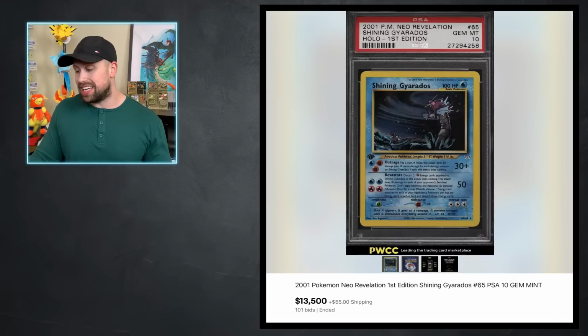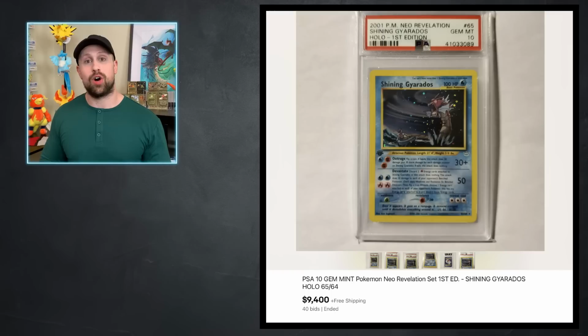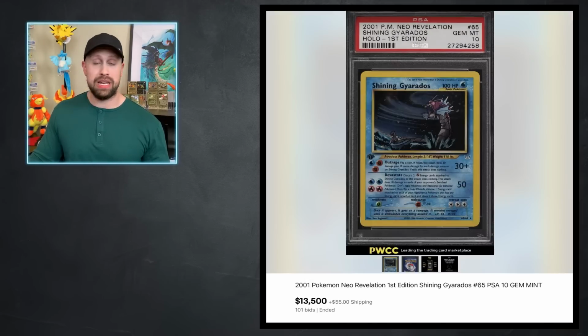Here we had a Shining Gyarados first edition from New Revelation, sells a PSA 10 for $13,500. Now why is this noteworthy? Because just last week we had one sell for $9,400. So you're talking about an over $4,000 increase for this card in 1 week. I could not believe it. PWCC auctions usually go for a little bit more of a premium, but not that much more. That was crazy.